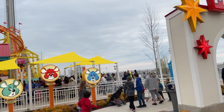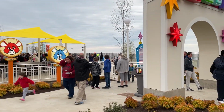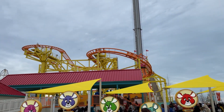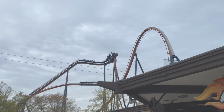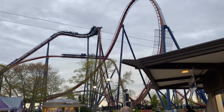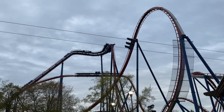Well, I was gonna hop in line for Wild Mouse, but it looks like they closed off the line right now. They had the chains up, so it'll be next time. Well, I think Valravn is calling my name. Gonna see if I can get at least one, maybe 2 rides on it. Then we'll call it a day.